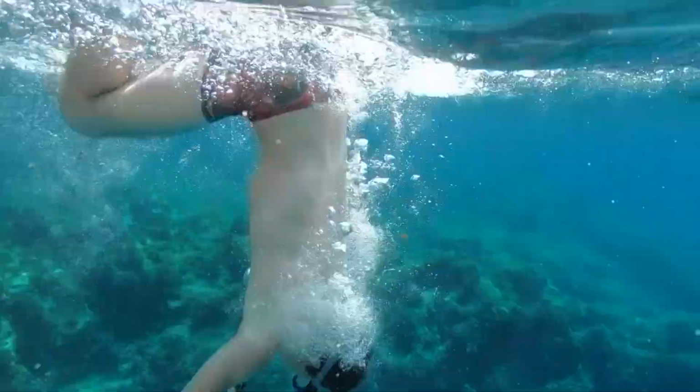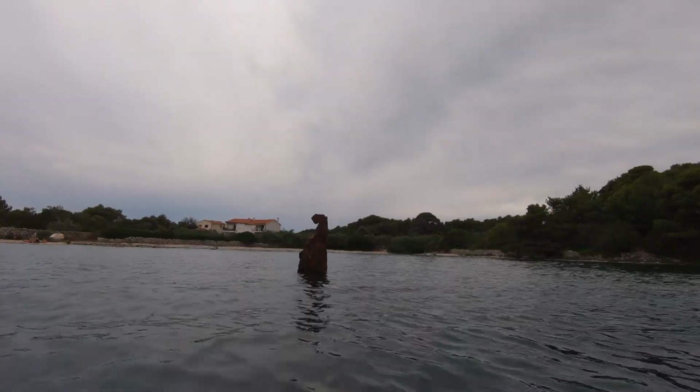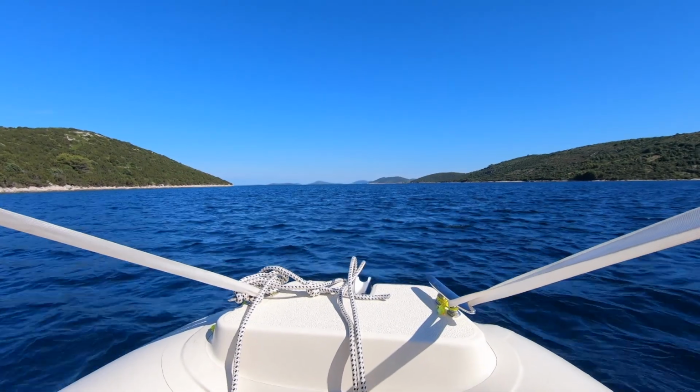Next time, we go in search of adventure beneath the waves to see what sunken treasures lie just off Dugi Otok's shores.